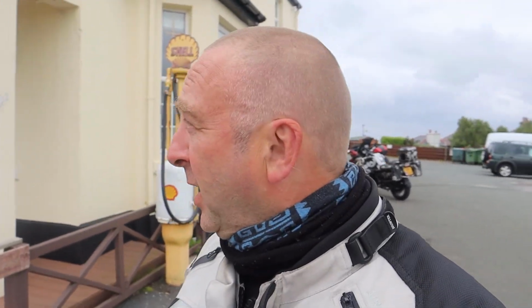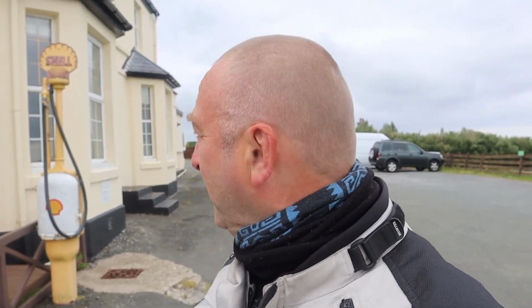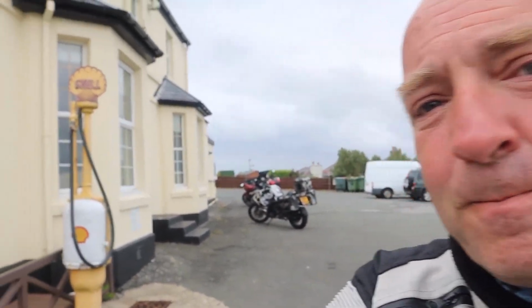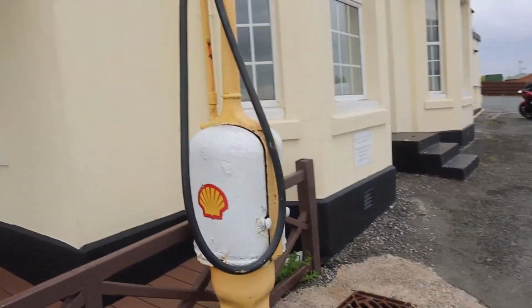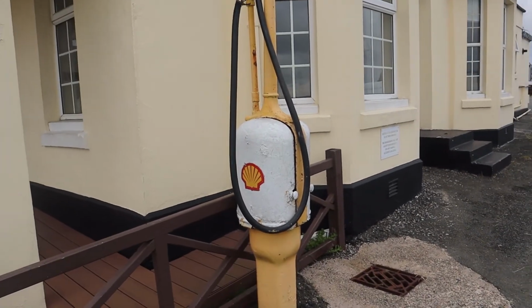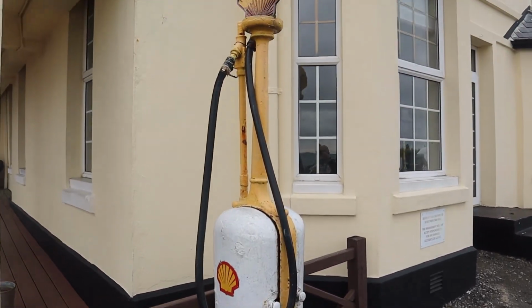So we've just pulled up at the famous Creg-ny-Baa pub, which is on this famous bend now. I'm going to show you. Before we go and have a look at that, let's have a little look at this petrol pump. This must have been here for years, this.